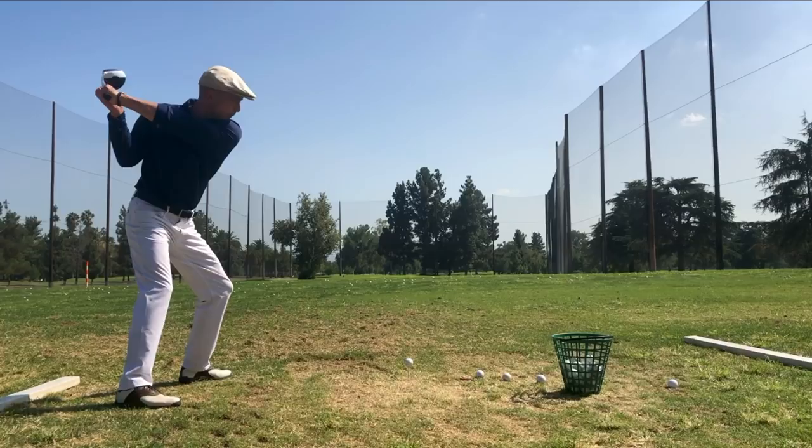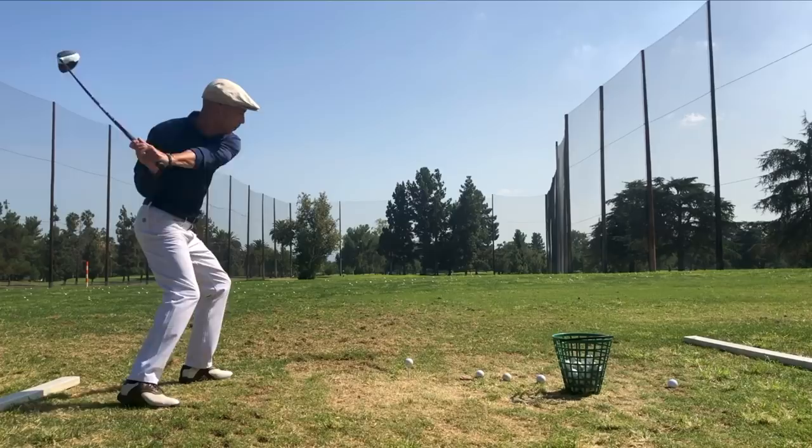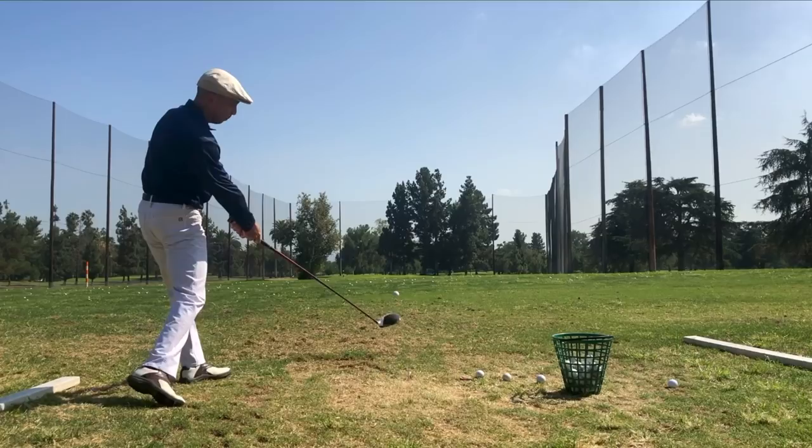Good rotation. Yeah, check this out. So watch my legs and my hips. This is just not having it aimed properly. My ball position needs adjustment. But what's happening with my body is what I'm more concerned about.